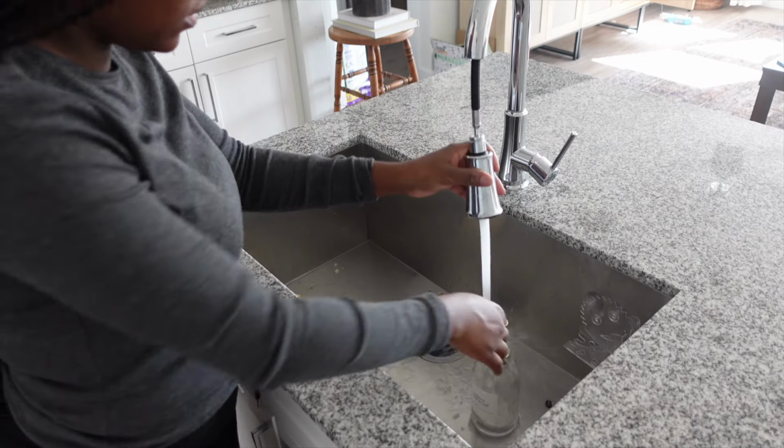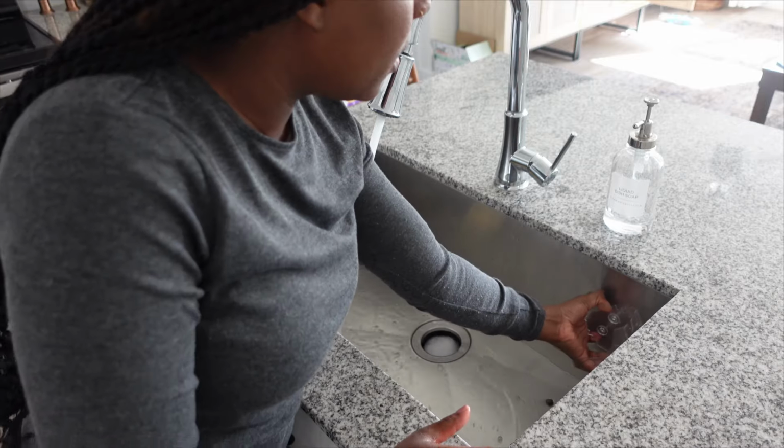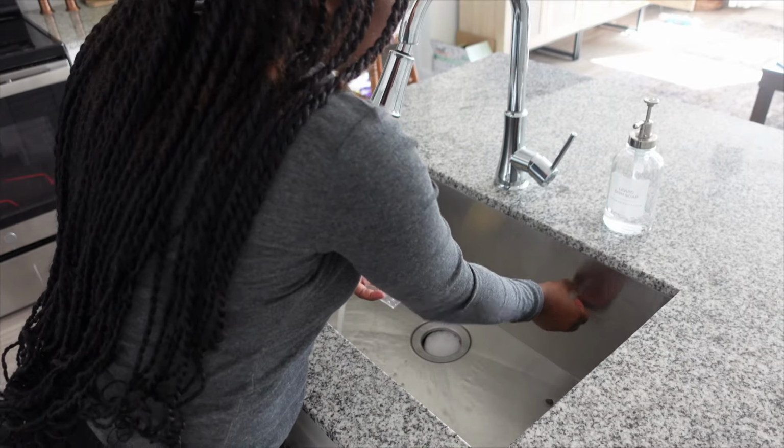This is my favorite part of the kitchen, I think, is cleaning out the sink. I love cleaning the sink out, especially when you get to scrub it with the cleaner.